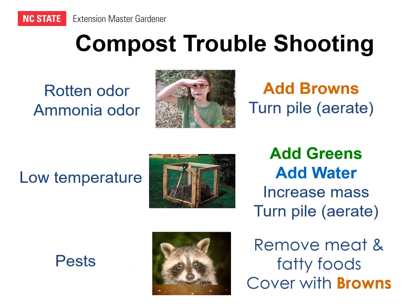What about compost troubleshooting? Well, as I mentioned earlier, if you have that rotten odor or that ammonia odor, which is what my daughter-in-law was dealing with, there's two things we can do: add browns or turn the pile. In other words, add oxygen or air to the pile. If we're trying to do active or hot composting, and we use a thermometer and it shows very low temperatures, we can either add greens, add water, increase the size of the mass, or turn the pile and aerate. So think of all those things that those living organisms need.